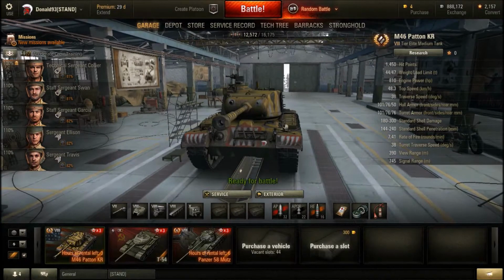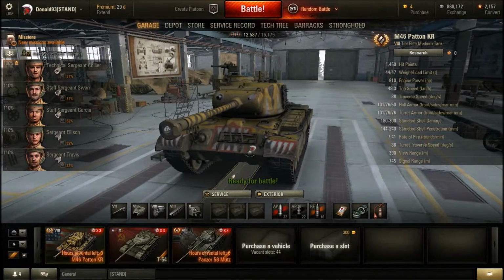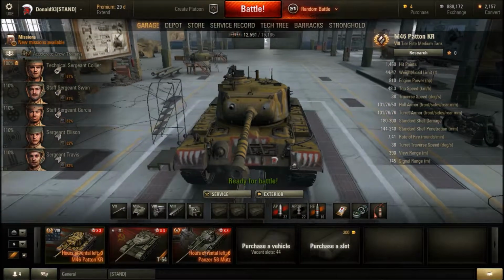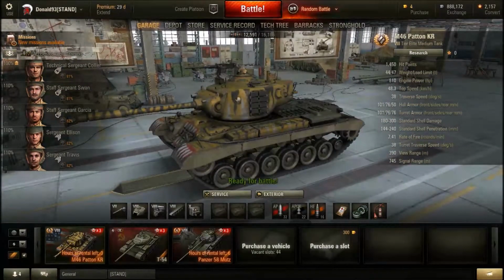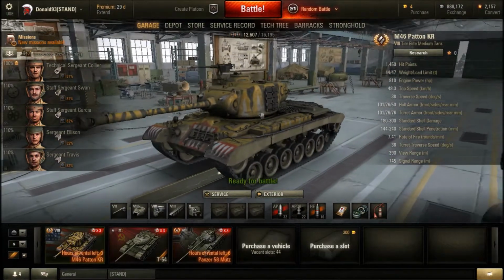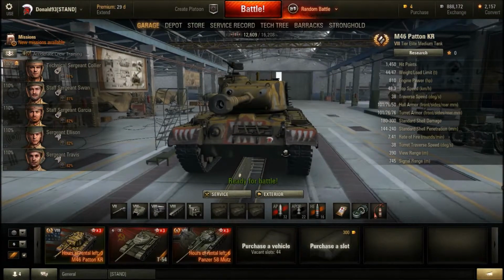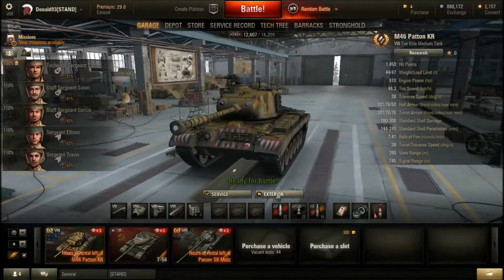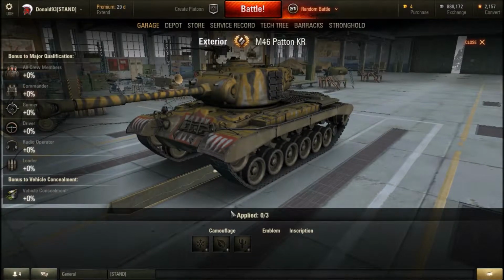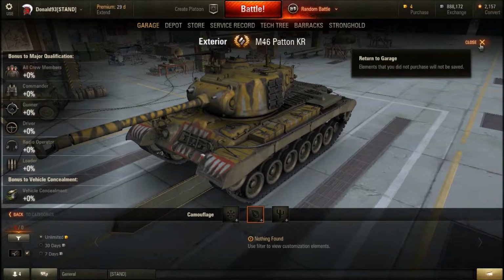This vehicle has a very unique paint design. I have a nickname for this pattern. I call it the Patton Korean Tiger because of the paint job. It has black, white stripes on a tan background with tiger marks here. Another thing that you should be aware of is that as a premium vehicle, you cannot change the camo paint on the vehicle. So that is a bit of a disadvantage here.